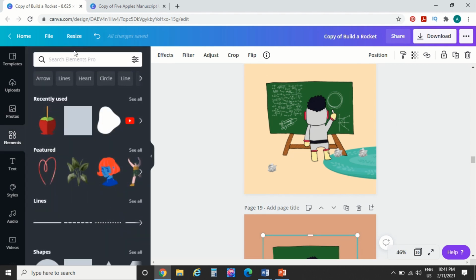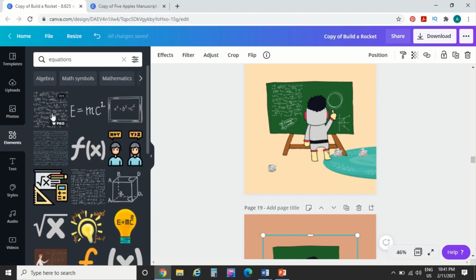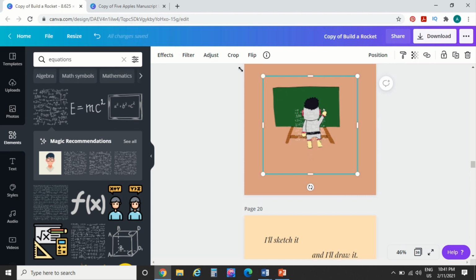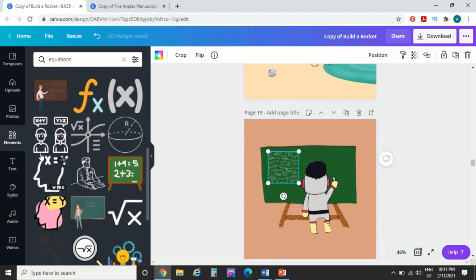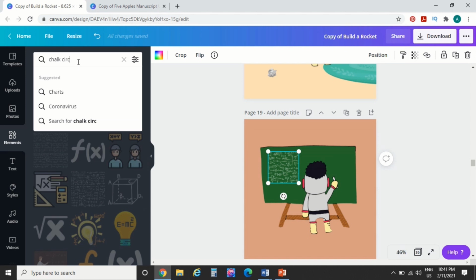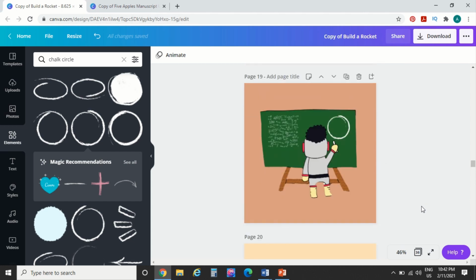So I'm going to go over to Elements, and I honestly can't remember how I did this. So we're going to type in equations and see. Now see, here you go. I think that's actually the first one that popped up that I used. So we're going to select that. And actually, let's go ahead and make Wanda a little bit bigger. Drag her to sort of somewhat the center. And we're going to add that sketch there. This is really, once you get the hang of finding what you're looking for, we're going to say chalk circle. I'm not really sure how well, we'll just use this one. It's not necessarily the best, but you're getting the idea. So I'm just going to put that nearby her chalk where she's drawing. And that's it for that.